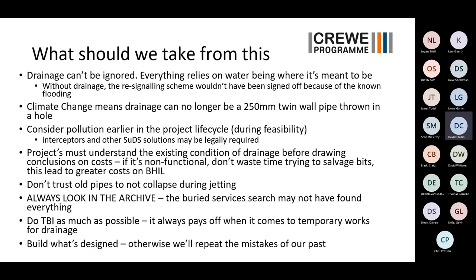Second, climate change means gone are the days of sticking a pipe in your formation and being done with it. You can't do it because you cannot achieve the level of drainage that we need to not flood over the next 10, 20 years. The rain's coming. We've had 3 years of light rain, yeah, but it's coming. You need to consider pollution earlier in the life cycle.